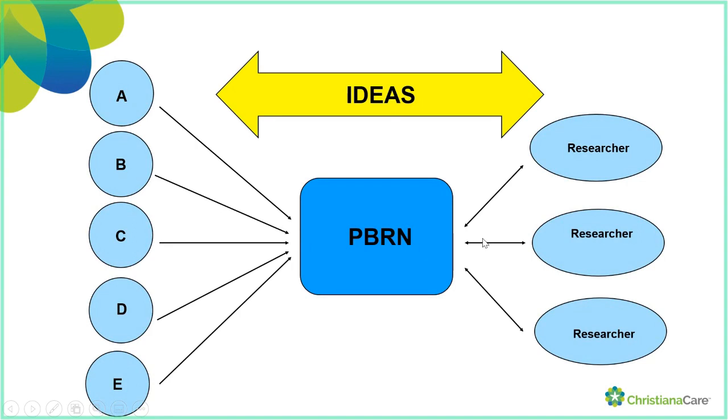So we're going to act kind of like a culture broker between these two different groups, where ideas can be generated from both researchers and then translated into clinical questions. And clinical questions can then be taken on by researchers and modified into research questions.